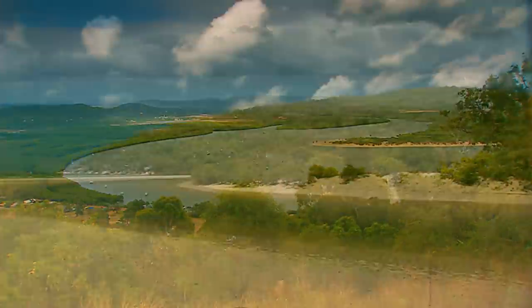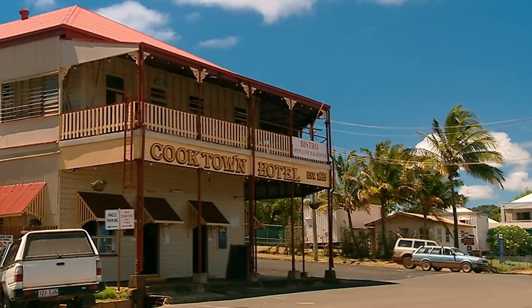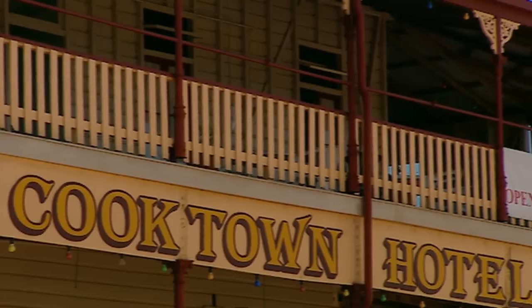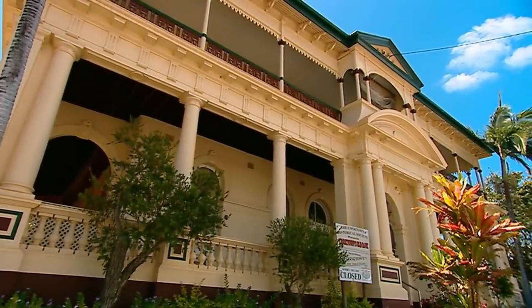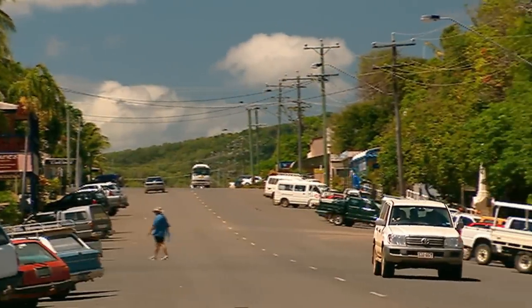Historic Cooktown is a small frontier town located in the far north of tropical North Queensland with a unique character based on years of geographic isolation. Renowned for its rich Aboriginal culture and pioneering past, this small, friendly coastal town holds a unique place in Australia's history as the site of the country's first non-Indigenous settlement.